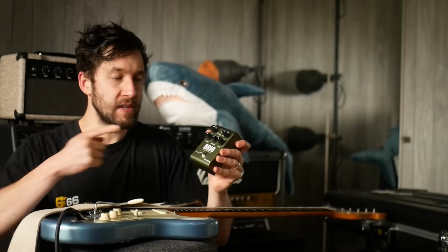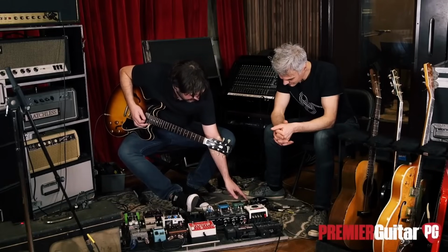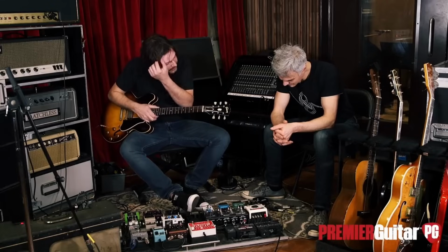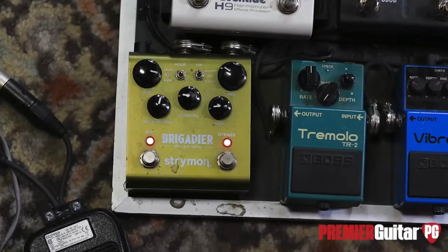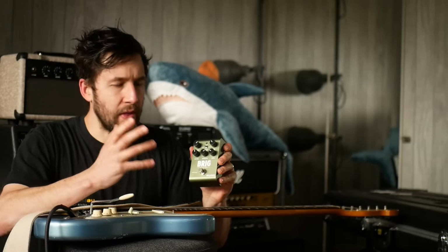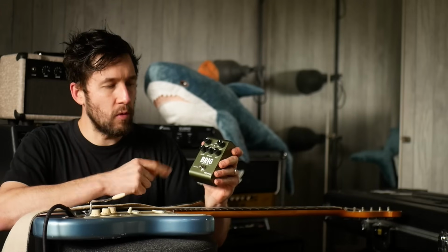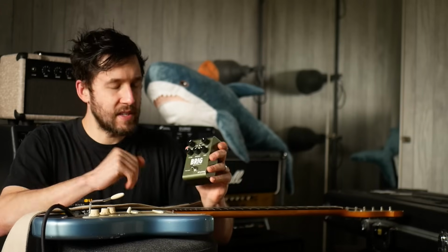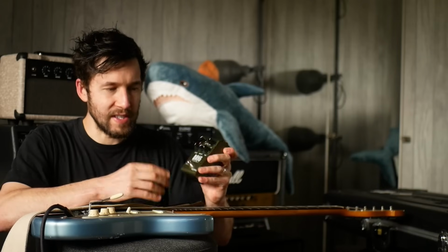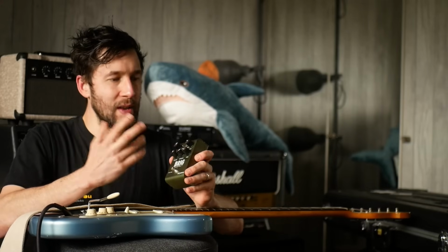Tom Bukovac said this about the Strymon Brigadier, which is the full daddy version of the Brig. In my humble opinion, the best delay pedal that money can buy, no matter what you spend, is the Strymon Brigadier. So when I got an email from a chap called Jake, who I think works in the UK for the company that promotes or does PR for Strymon, he asked basically would I demo a few Strymon pedals, or would I be interested in specifically the Brig. I said yes because Tom Bukovac said that about the Brigadier, and I thought let's see how it holds up.